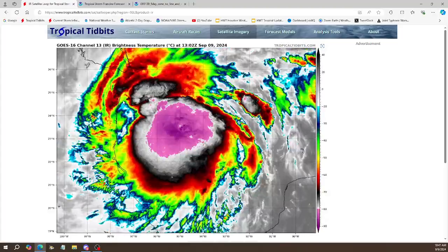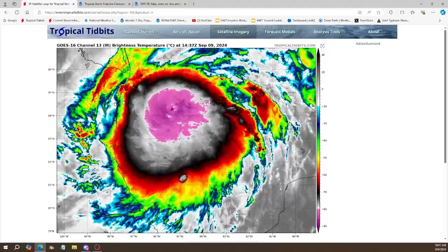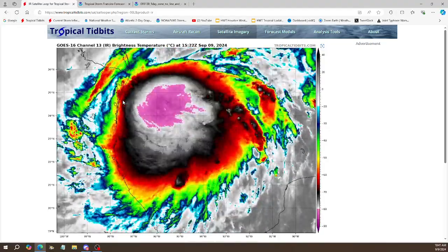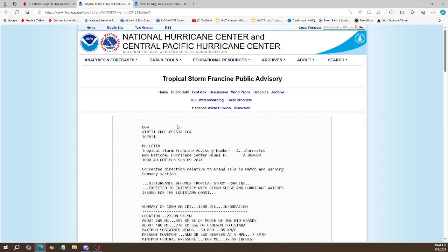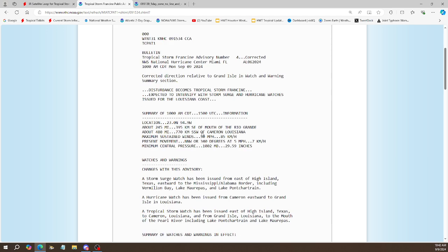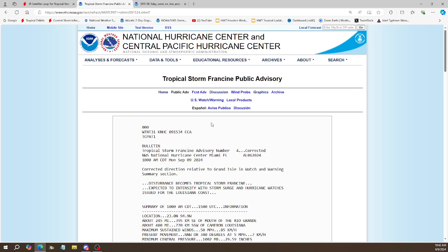So again, that's mainly what we wanted to talk about: the flooding from this system, as well as the storm surge, as well as the winds. Now, I do want to go over some of the key topics and what the National Hurricane Center is looking over. So yeah, 1002 millibars at 50 miles an hour, moving to the northwest at 5 miles per hour.